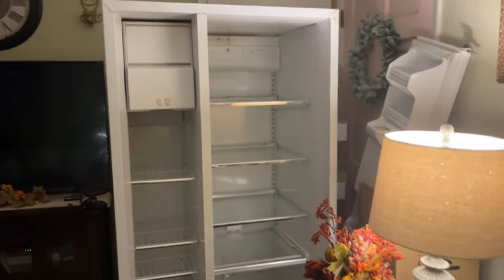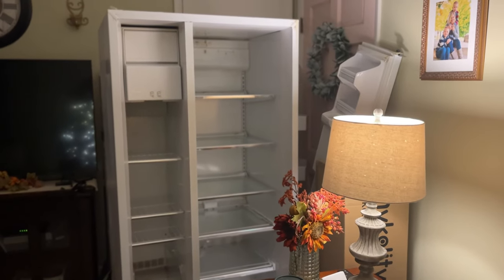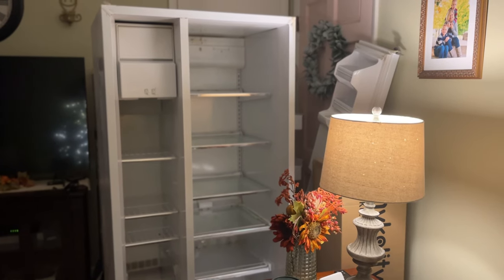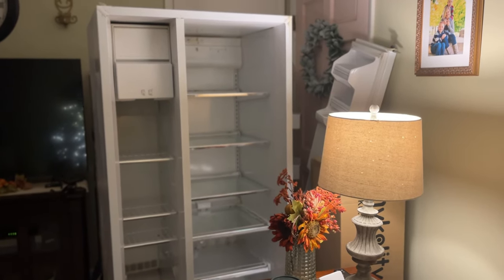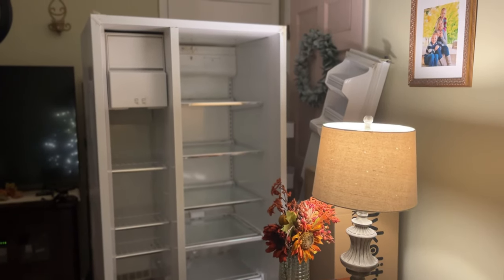So let me show you the situation. So this is the nightmare in question. The refrigerator that I kind of hate went out in the situation that it did, where I didn't have the time to really shop for what I wanted and wait potentially months for it to arrive. That part kind of stinks, but I'm not mad to be rid of this thing.